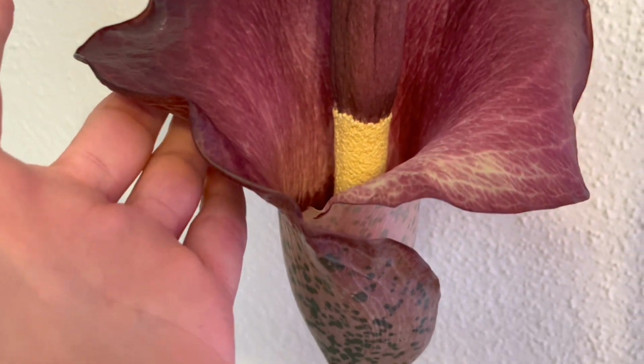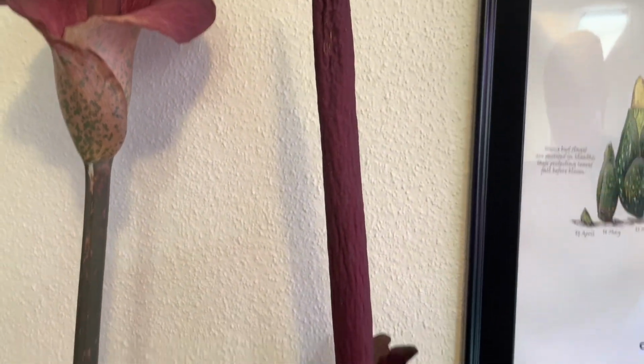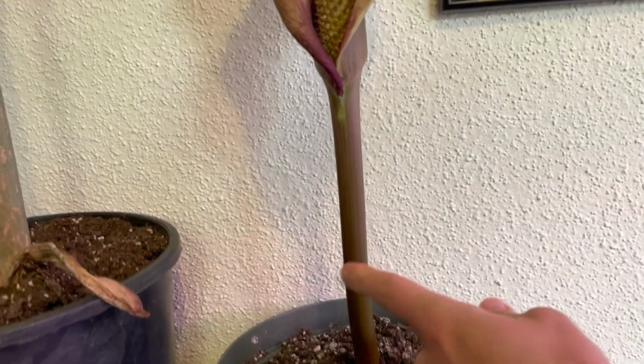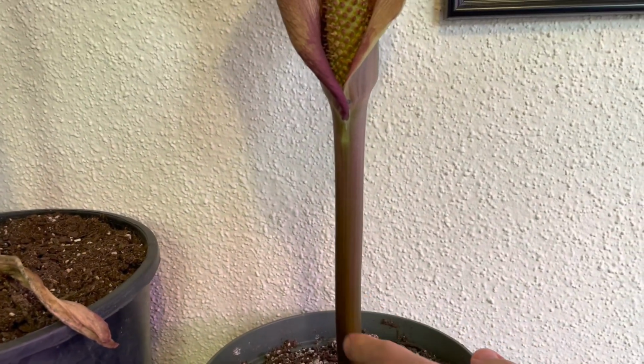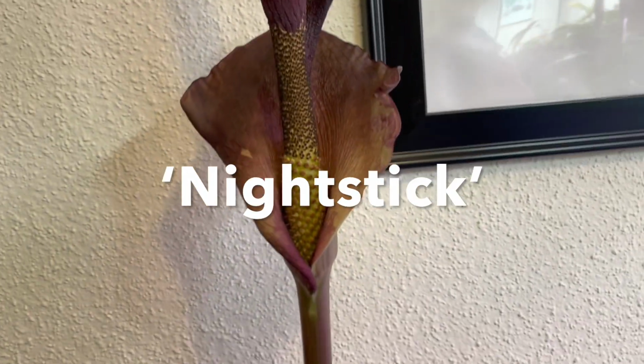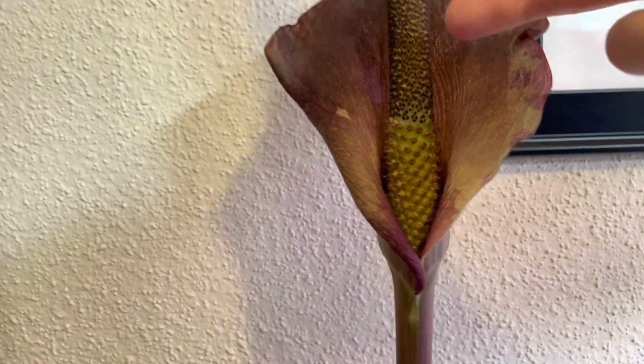This one is in prime stench right now. Whereas this one here, this is Amorphophallus, also konjac, but a different form. This is Nightstick, and you can tell by the dark petiole that it has. This one's kind of interesting because this spathe is very open. This one has already released pollen, so you can see the blackish color here.